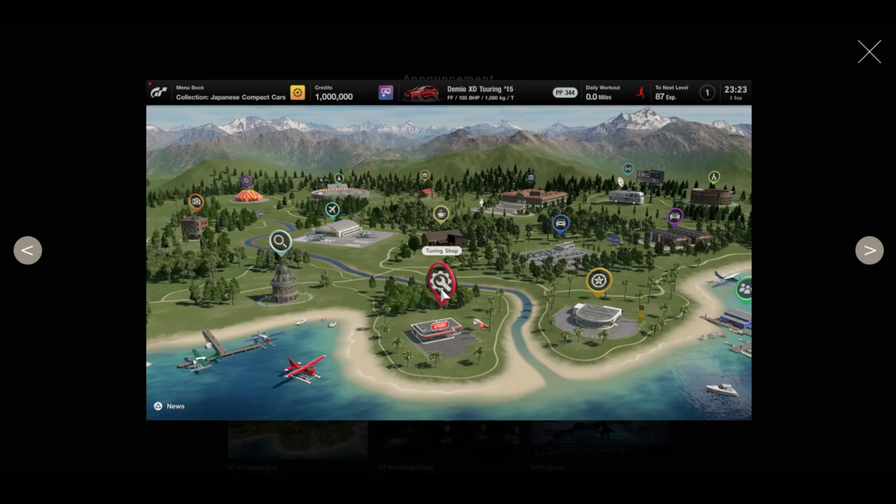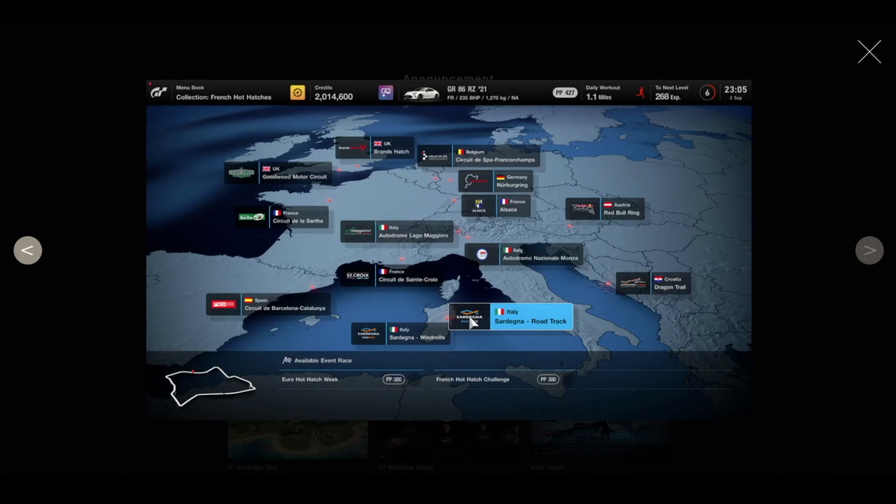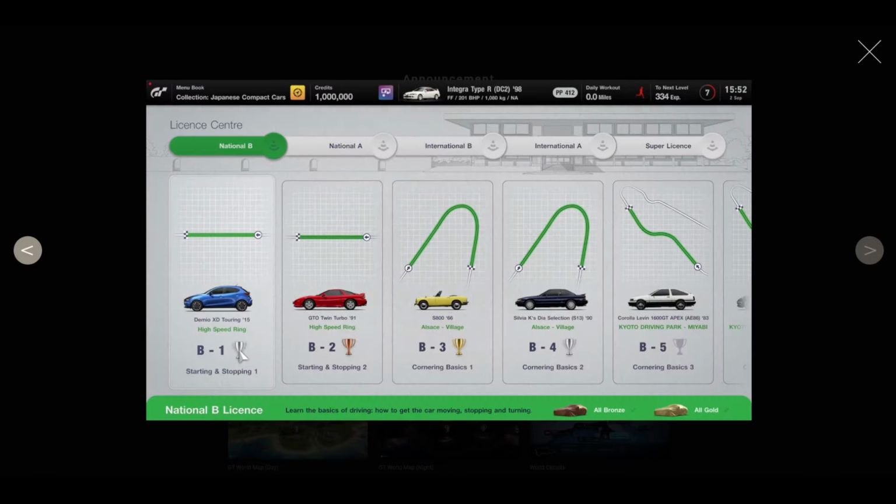GT mode returns in true classic fashion with a homepage that reflects a mini Gran Turismo city. Dynamic weather is active even in the GT mode menu, so that you are not left with a stale static menu in your downtime. We will also see a return of many of the tracks that we have all come to know and love, with about all of the GT Sport tracks confirmed for GT7. And dust off your patience hat, because you will need it as licenses are back in full force.